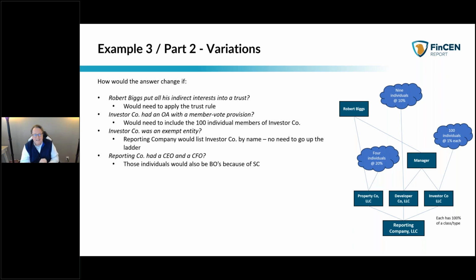Would it make a difference if Investor Co. had an operating agreement with a member vote provision? In other words, if there's ever any major decisions, all the members have to vote, including the 100 individuals that have 1% each? Yes. I think that if there was that kind of a voting provision in Investor Co., quite possibly all 100 individuals might need to be included as beneficial owners because of their vote.